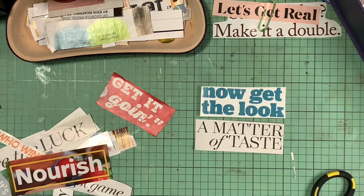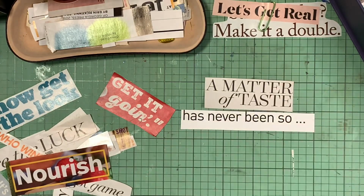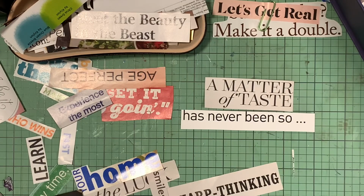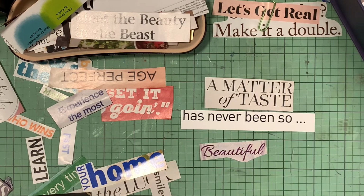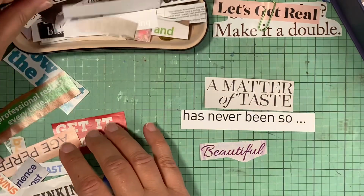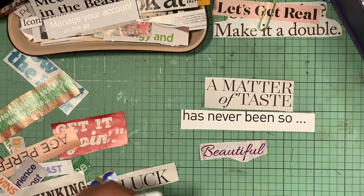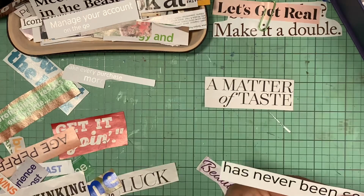And that Let's Get Real, I actually put it on a page in my big glue book, and I'll show that to you guys later. But it was kind of fun going through all my words. Now I haven't clipped everything together, I haven't cut everything perfectly at this point, so there's a little bit of that in here too. But I just really tried to put things together and see how they turn out.